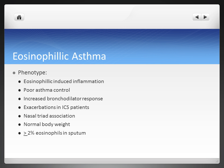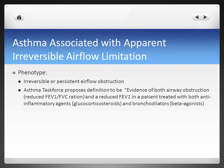Okay, and again, I just want to point out, of all the ones we're going to talk about, the Asthma Task Force said this is probably the one we know least about, this subgroup. And it's really concerning as far as what type of incidence, associations, and biomarkers. So I'd see this area as one that we're going to see probably more literature and research in the next 5 to 10 years.